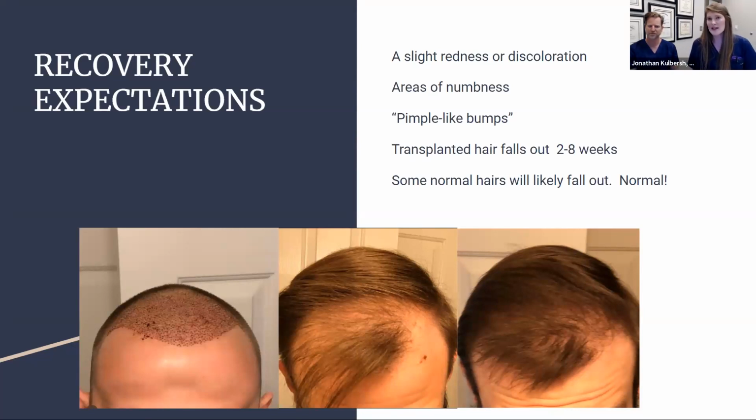Same thing with numbness. A lot of times when you take those grafts out of the back of the head, you can have some numbness in some areas, and that will resolve with time as well. Some patients do develop some pimple-like bumps. If that happens, call us. We'll work through it. It's not a big deal, and we'll take care of it. But that is something that can happen.